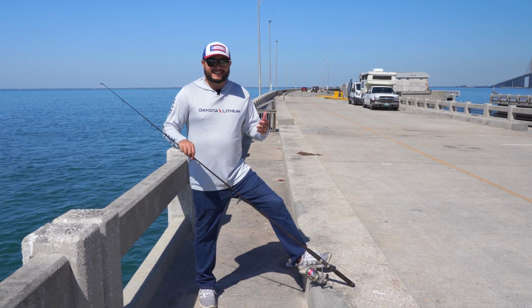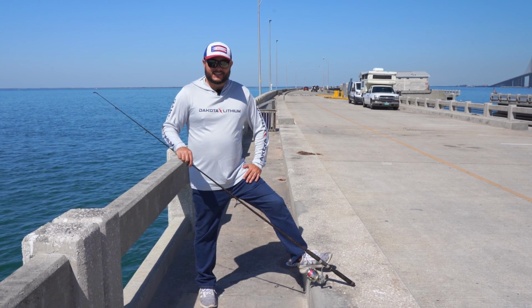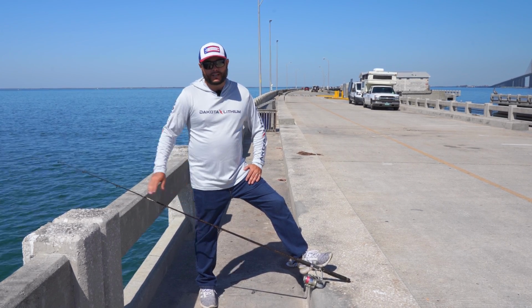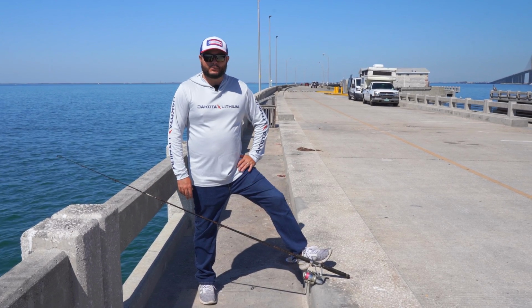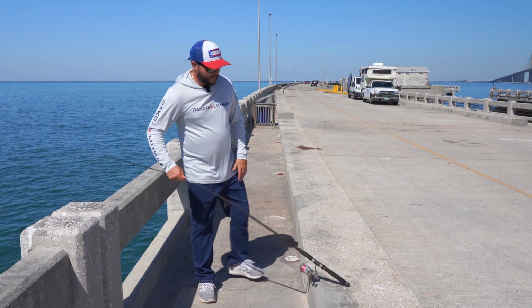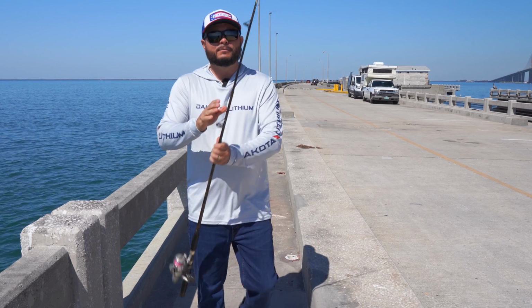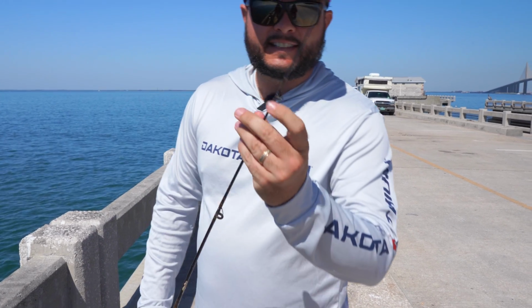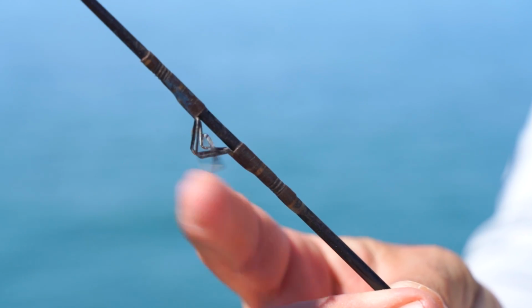Be mindful, guys. You're on the world's longest fishing pier. This fishing pier is made of concrete. So when you slam your rod down, you're gonna break your rod tips, you're gonna rash up your rod, and then you're gonna scratch up your beautiful reel. Some people don't care. I see them run around the bridge and just do whatever they want. But look, then you end up with this, a broken rod tip or a scratched up rod.